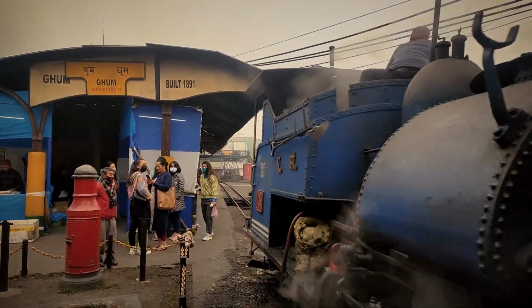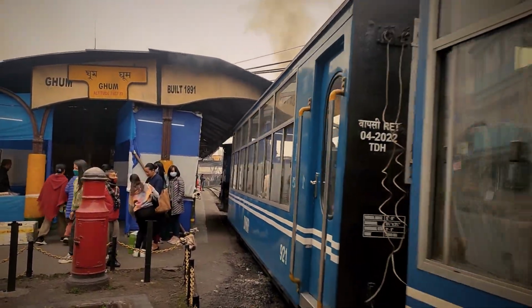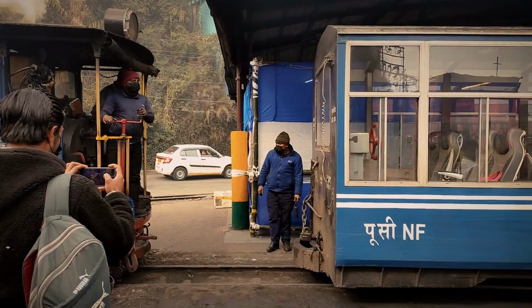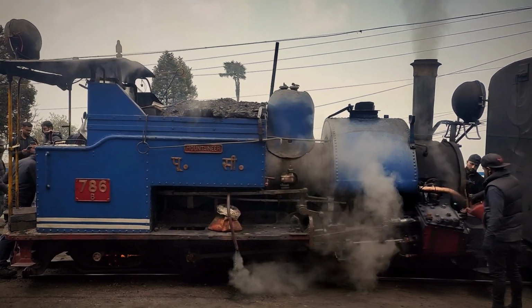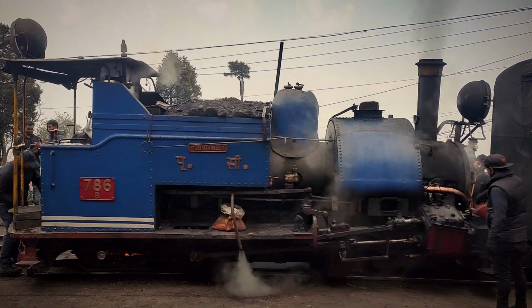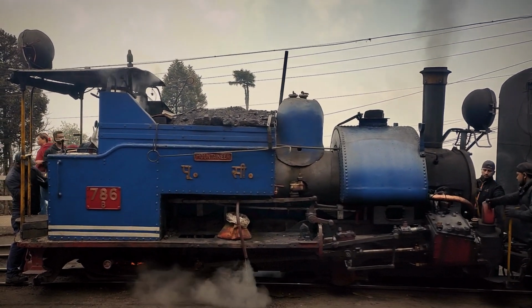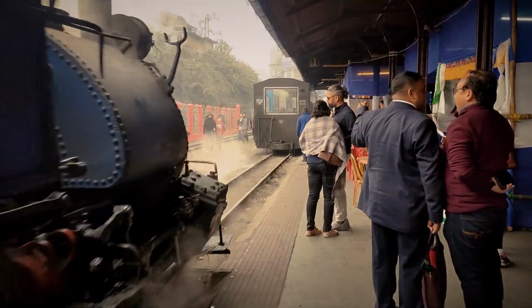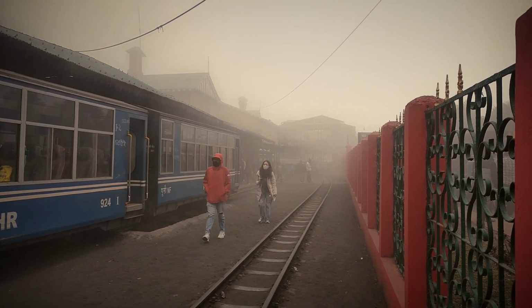Ghum is a small hilly neighborhood in the Darjeeling Himalayan region. Ghum railway station of the Darjeeling Himalayan Railways is the highest railway station in India, situated at an altitude of 2,258 meters above mean sea level. The station building includes a first floor museum with exhibits in the old goods yard.